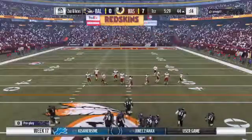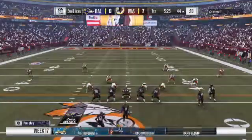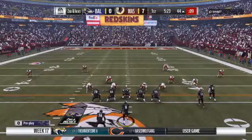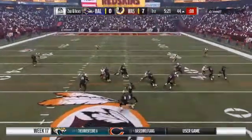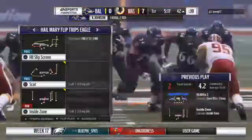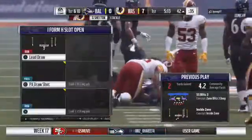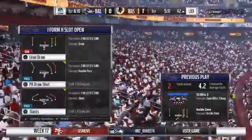So 2nd and inches after that 1st down completion went just shy of the marker. They'll run for the first time with Johnson. And this time he's able to take it down to the 42. 2 yards on the pickup there, but it's enough to give him a new set of downs.